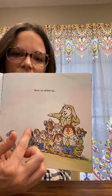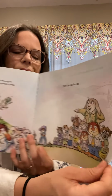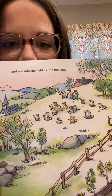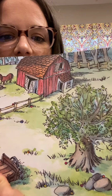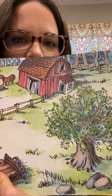Next, we all line up. Just like we do at school, they line up. And run into the field to find the eggs. Let's see if we can see some eggs. Oh, I see one hiding right there. Over here. Yep, there's some under the tree, next to the barn.